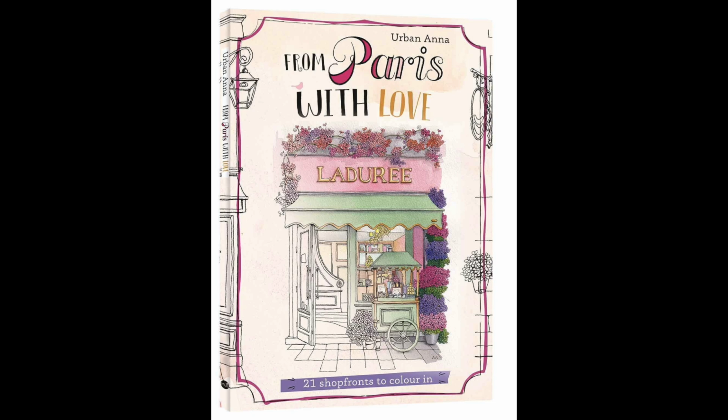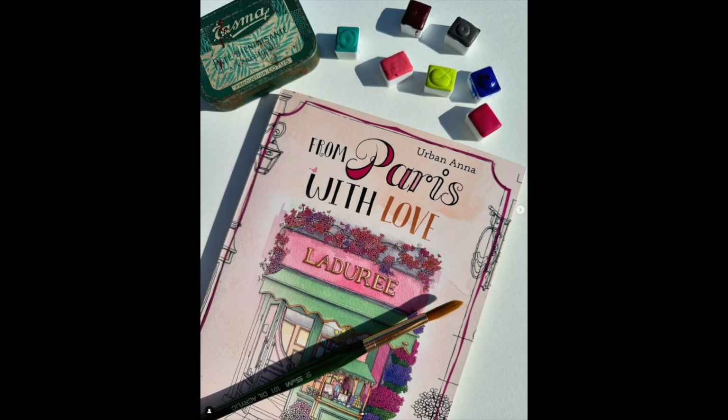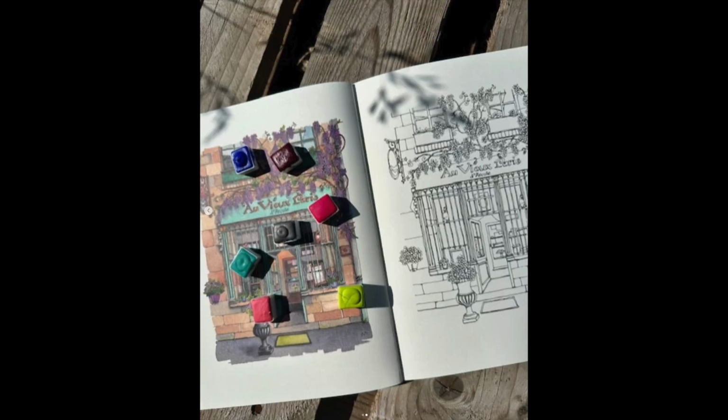Urban Anna is a watercolour illustrator who has created some incredible colouring books. You can actually watercolour in the books, the paper is good enough for that, but you can also just colour with pencils. And this book, From Paris with Love, is all storefronts from around Paris that are just beautifully illustrated, that any detailed colourist will love to colour.